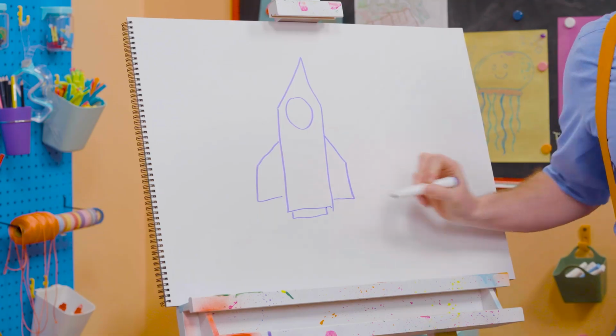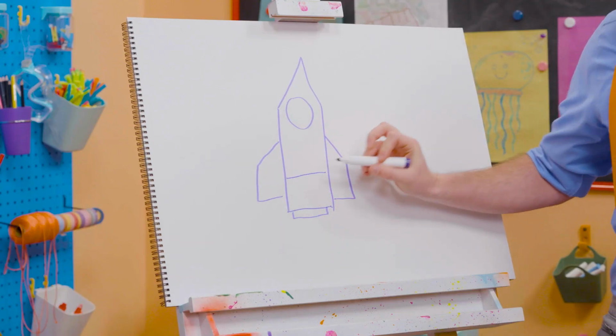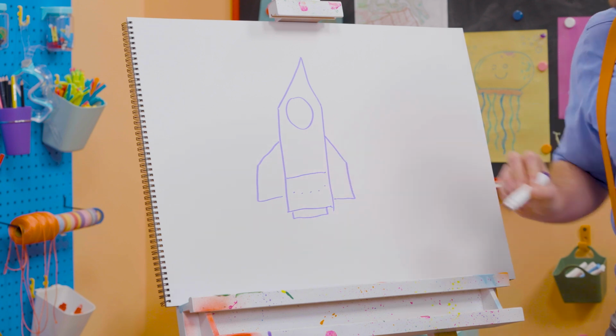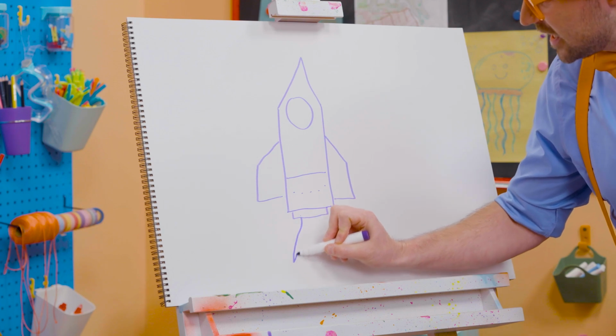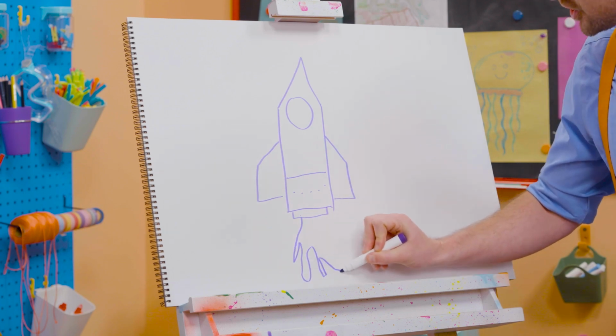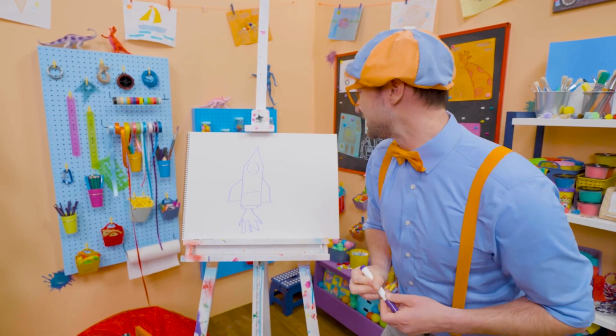Whoa, this rocket looks fast, doesn't it? And then a straight line right there to make another rectangle. Ooh, some dots. Yeah, for some bolts, so it stays all connected. And then some flames. Yeah! Whoa! Wasn't that so much fun?